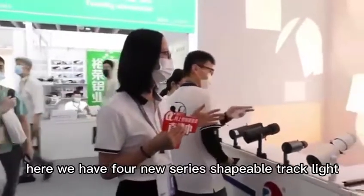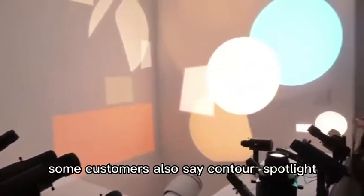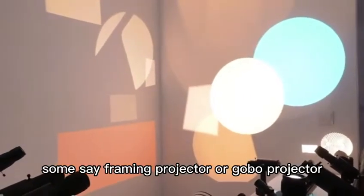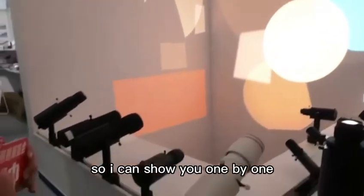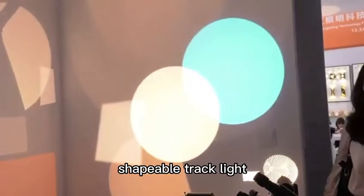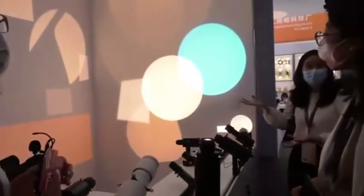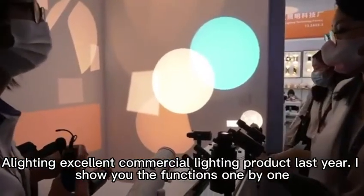Here we have 4 new series of shapeable track light. Some customers also call it contour spotlight. Some say framing projector or gobo projector. So I can show you one by one. Next is number one. This product we call DQ, shapeable track light. This one won the excellent commercial lighting product award last year.